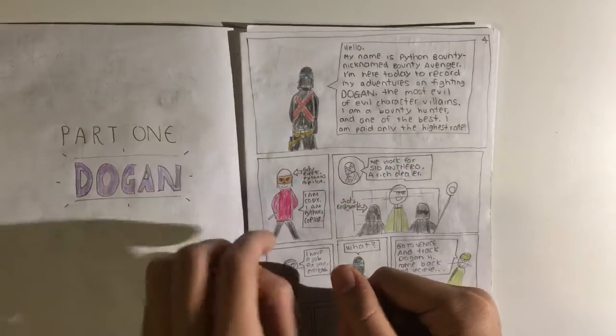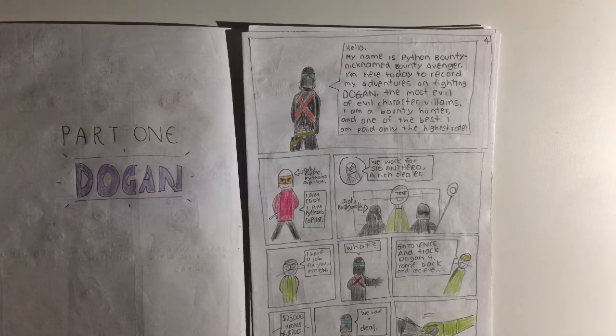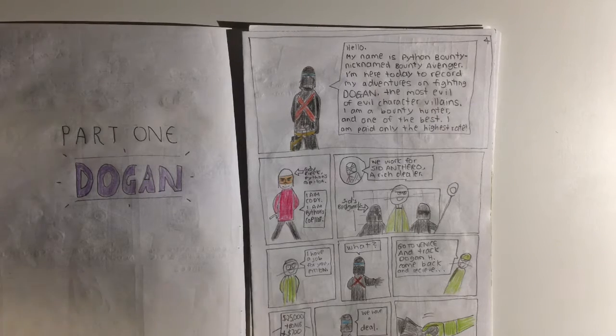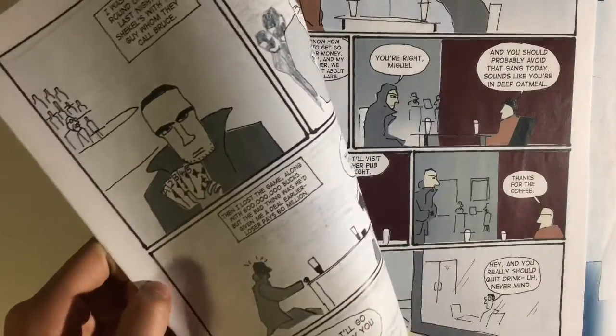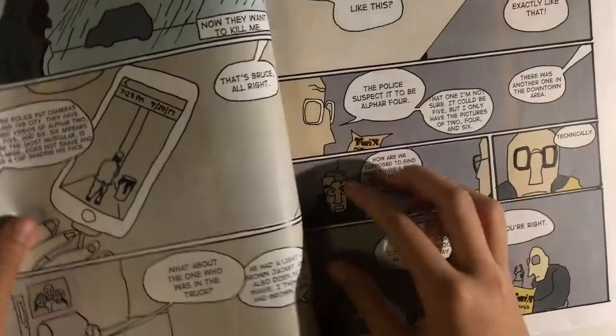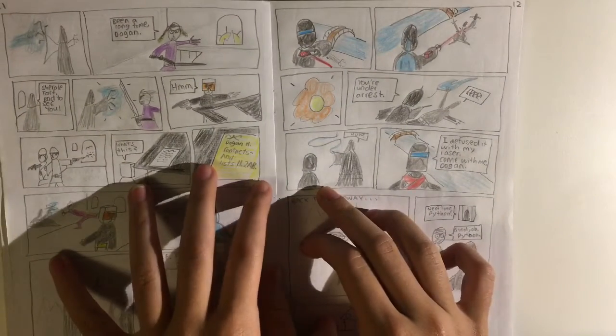He changed over time. And if you ever do a series, you'll find out that your character changes over time. Let me see if I can find a few copies of Nick Curry here. Oh yeah, I do have one lying around here. As you can see, this is book 1. This is book 2. If you look inside book 1, Nick Curry has hair like this, and in book 2, his hair changes into a very messy, spiky hair. You'll find that your character changes over time, especially if you're doing a series. But let's get back to Python Bounty, the first issue that I made.